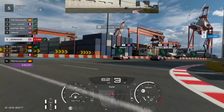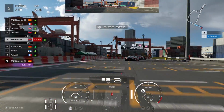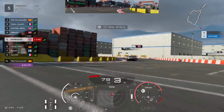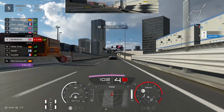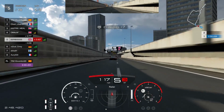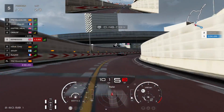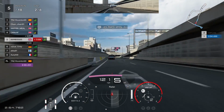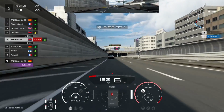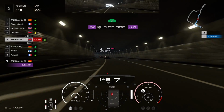So as we come into a really quite tight right-hander, it's got 1, 2, 3, 4 curves in it, 5 curves in it really, if you count that final last apex. We are managing to catch up with the guys in 3rd and 4th. As you can see on the mini-map, the first 2 are scampering off into the distance, so I'm not too worried about them at this point. But these guys up in front are battling, and we are able to reel them in.